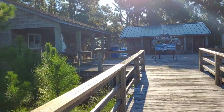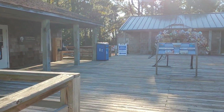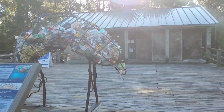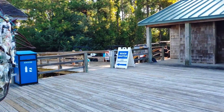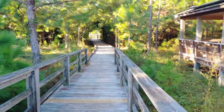This is the visitor center. The bathrooms are up here. You can also rent some ATVs to ride around the island. It's recommended to rent the ATVs and ride all the way down to the end of the island. That's where all the great shelling is. But they've got a bunch of ATVs there, restrooms. And then you're going to walk this direction down this path.